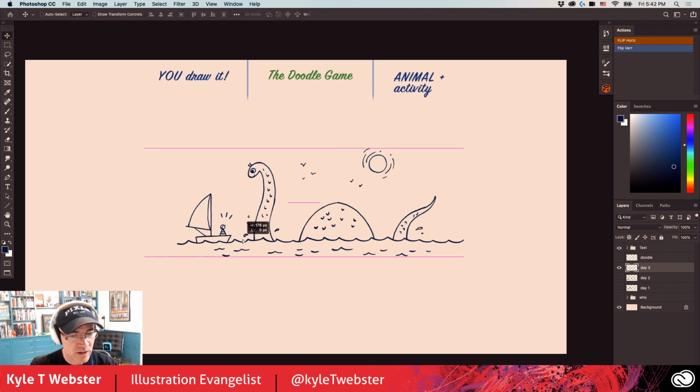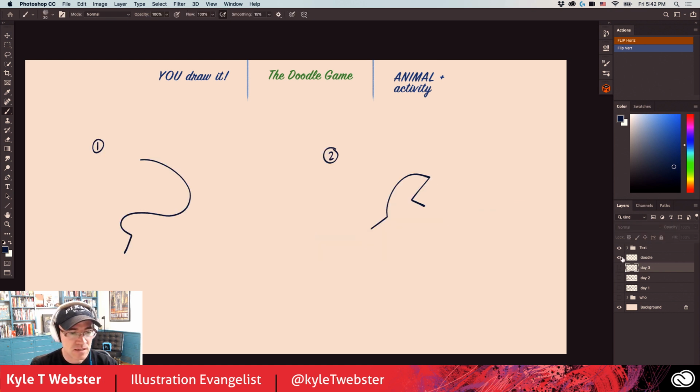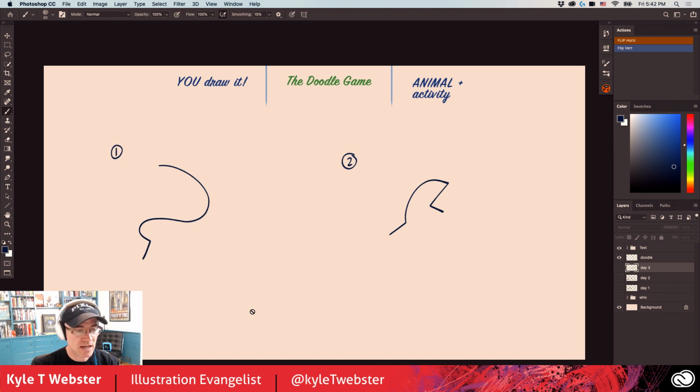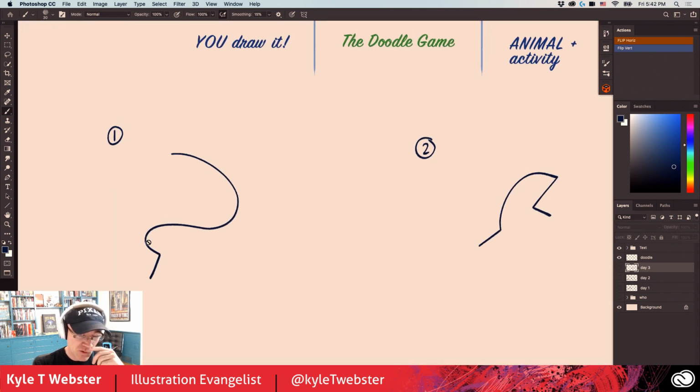Now, we are going to continue with the doodle game. Now, this is where I want you to look at these two doodles, okay, number 1 and number 2. And you have to tell me, what do you see in these doodles? We'll start with number 1, all right? What do you see here? This is something that I'm going to draw. I'm going to continue it, and we turn it into something fun, all right? So tell me what you see.